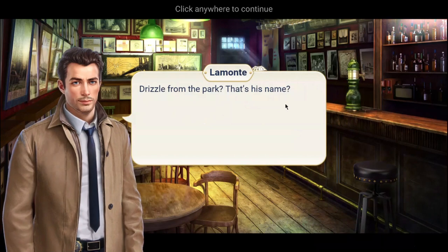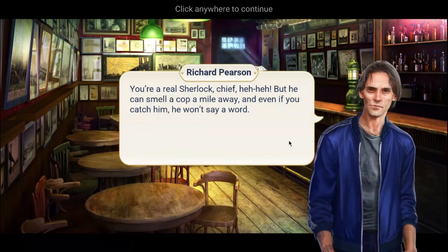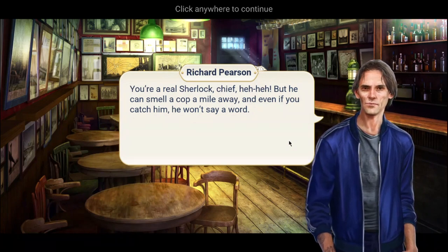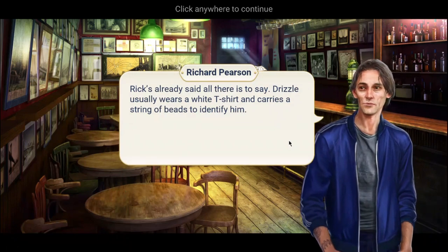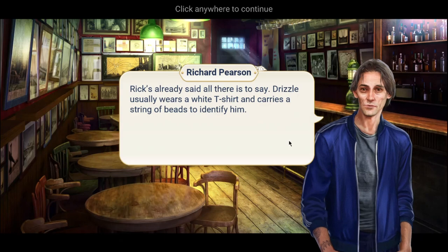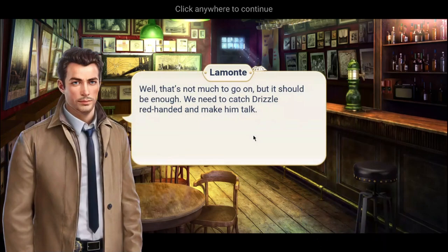Drizzle from the park. That's his name? You're a real Sherlock. But he can smell a cop a mile away, and even if you catch him, he won't say a word. Go on, Rick. Rick's already said all there is to say. Drizzle usually wears a white t-shirt and carries a string of beads to identify him.